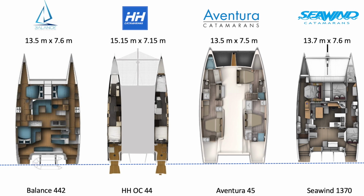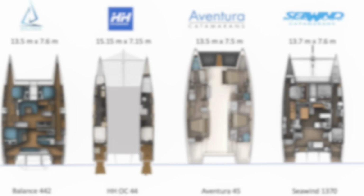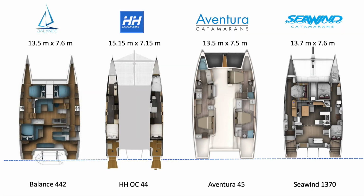Heading down now into the cabins, you look at the knitting needle thin HH44 hulls. I mean, does that scream performance or what? You can see that the Balance 442 isn't far behind, but it is a little wider, which is going to give you more space. That's why it's balanced. The Seawind 1370, a little wider again, giving you again that lovely forward athwartship berth with a walk-in closet, which you can also factor into the Balance 442.